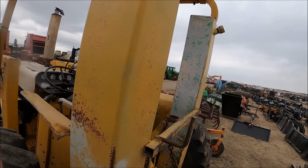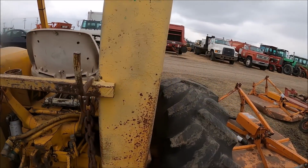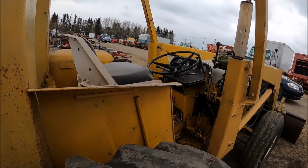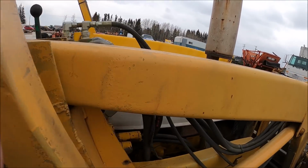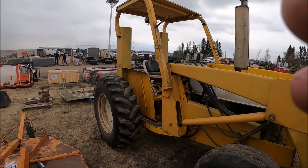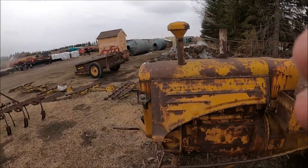'24 maybe? I don't know. This is the first one of these I've ever seen. On this kind of tractor, I just don't know them as well as the standard treads or Farmalls. But there you go. Nice little tractor. A loader and stuff on it. There you go. Minneapolis-Moline R right here.